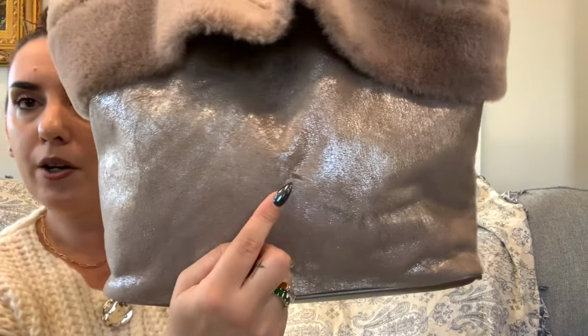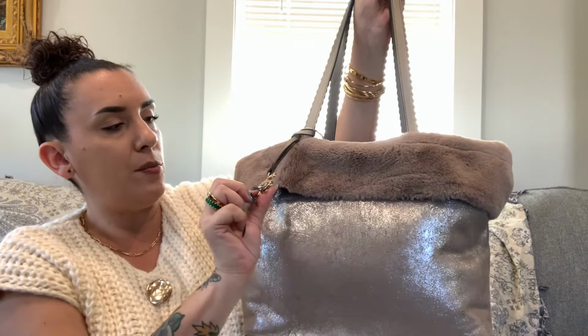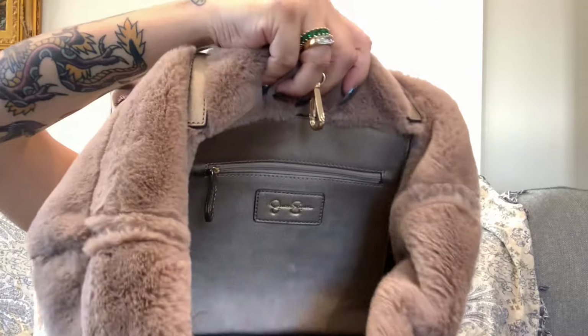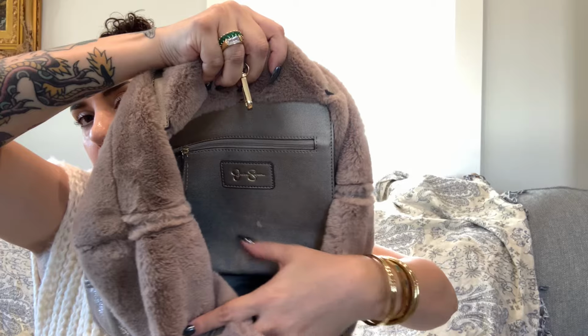There is a little mark right there, but otherwise it's in really good condition. You got the Jessica Simpson hang tag with the gold tone. The inside has a clip closure. And then it's one compartment. And you have a pouch pocket, zip pocket, with a little bit of a mark right in there. And then nothing on the other side.